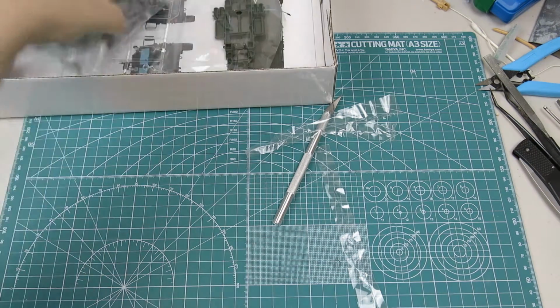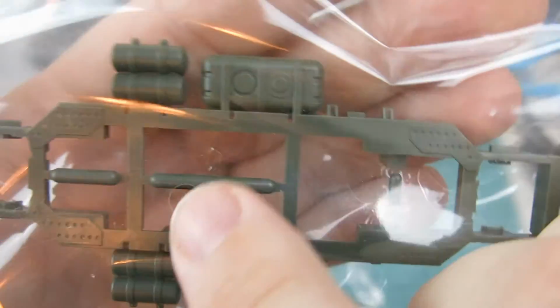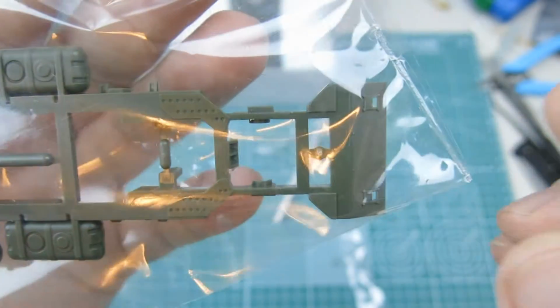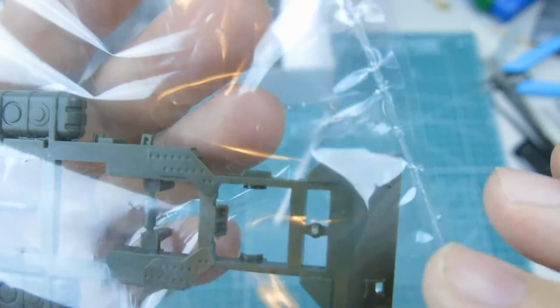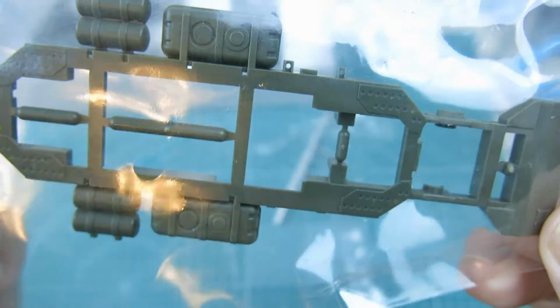And then the next sprue we have here, it's really not a sprue per se. Basically, this is the chassis, and a lot of it is already assembled for us. There's no need to take this out of the bag. I think you guys can see this okay. Really nicely replicated bolt detail. I'm assuming these are fuel tanks, auxiliary fuel tanks, primary fuel tanks perhaps. That's really beautifully done. No complaints there.